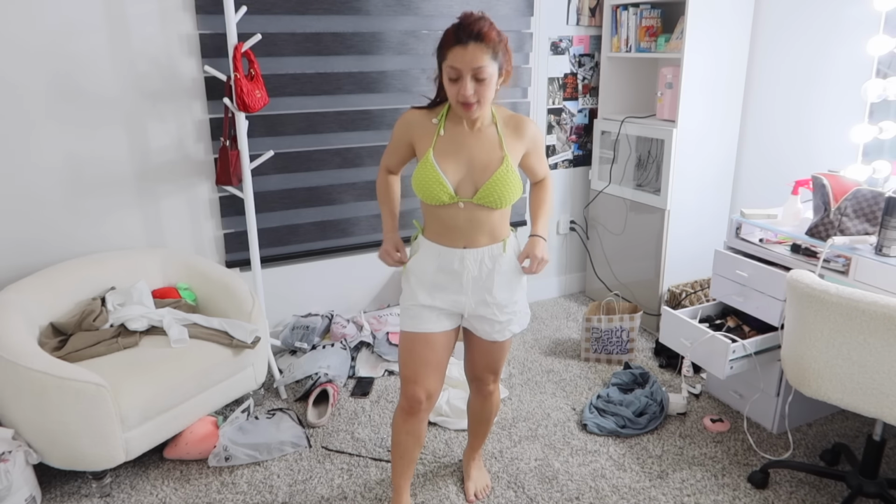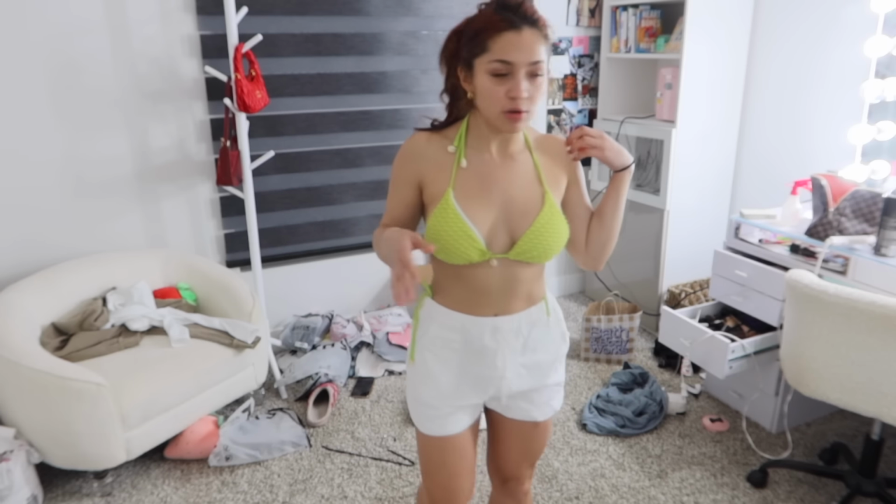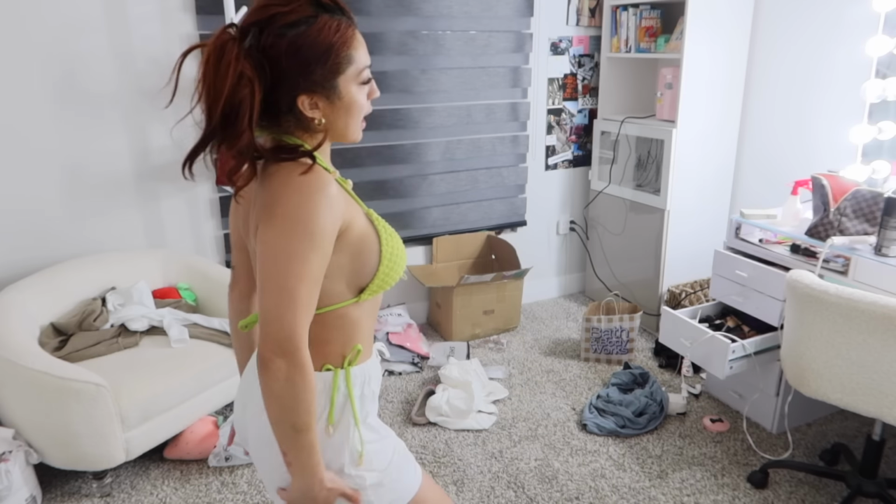This is a maybe for me. I've been wanting some white linen shorts and pants. These are super cute. I feel like not just for this trip, but in general, these are cute to have. Also, is this light weird? Should I have you guys over here?